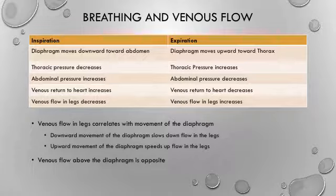Okay? So venous flow in the legs correlates to movement of the diaphragm. Diaphragm goes up, flow goes up in the legs. Diaphragm goes down, flow in the legs goes down. Above the diaphragm, it's the opposite. If you get confused, draw a picture. Okay? So that covered the end of chapter 17 and all of 18.